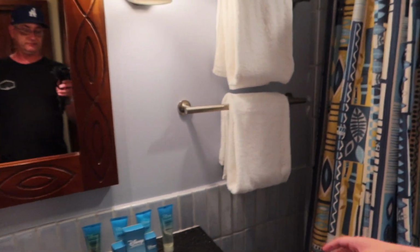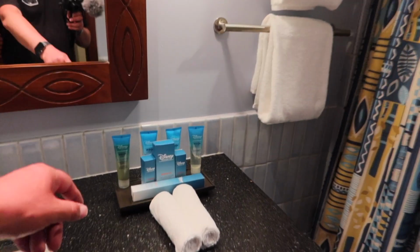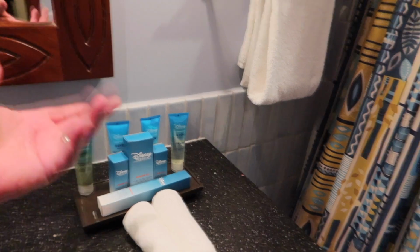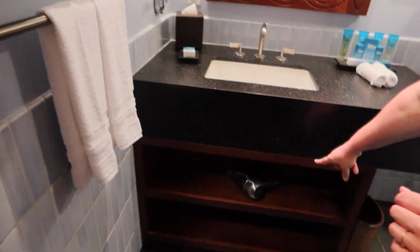Wow. And then, of course, you got more of these absolutely amazing H2O products. So everything that we had in the other room is here. There's a shaving kit. Wow, this is impressive. And there's your drawer. Yeah, it's a Conair, which is nice. That looks nicer than the standard DVC rooms.